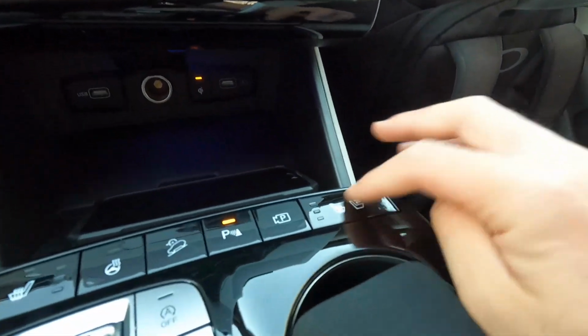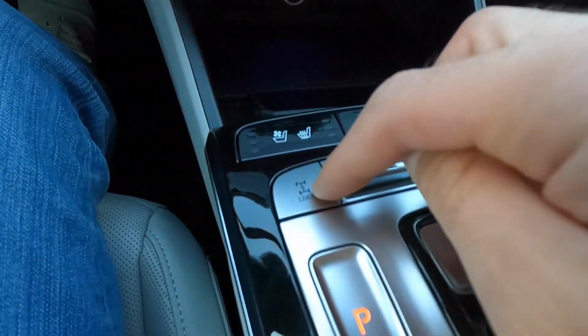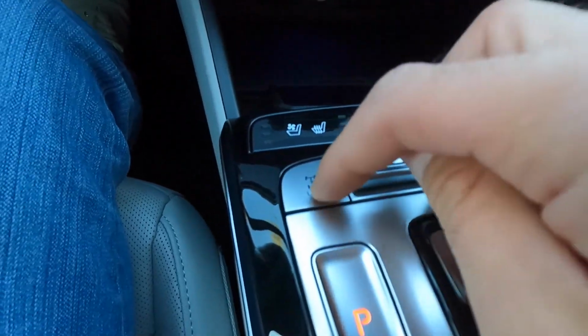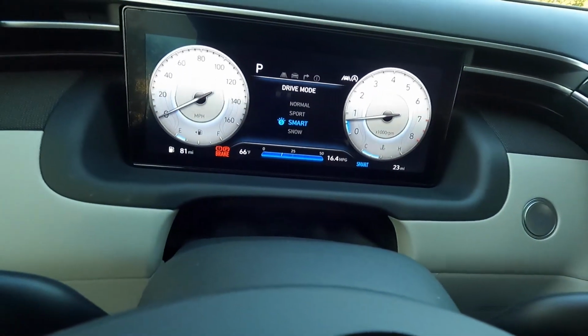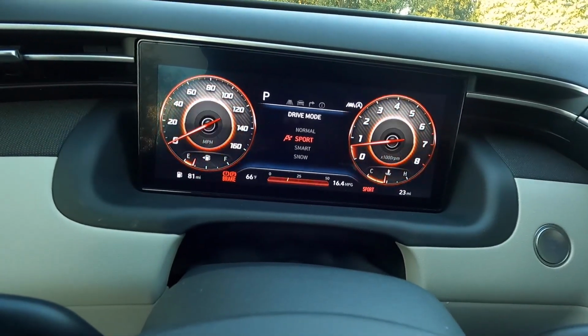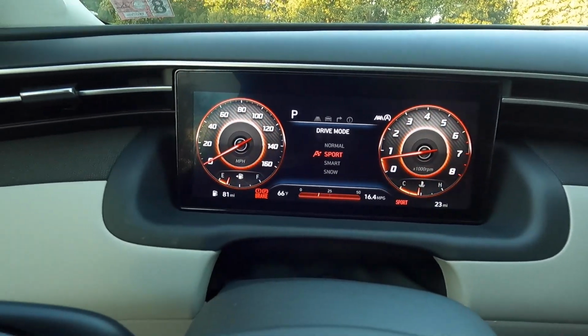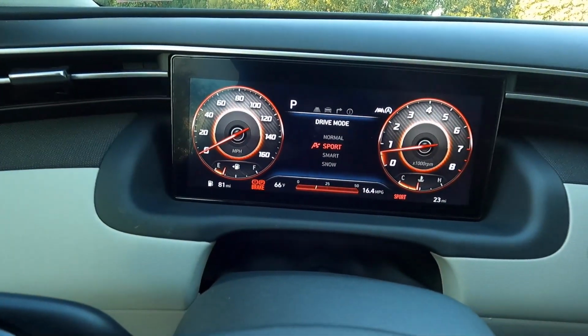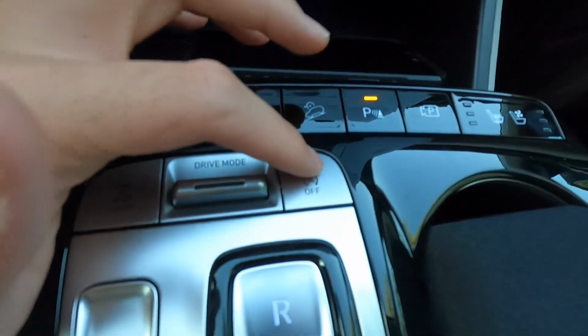And then you have your heated and your ventilated seats for your passenger over here. Then this is basically your diff lock, center locking diff. And then you have your different drive modes. You have 4 drive modes: normal, sport, smart, snow. Sport is pretty cool because then you get the carbon fiber gauges and the red colors, makes it look sporty. And then this is to turn auto stop start on or off.